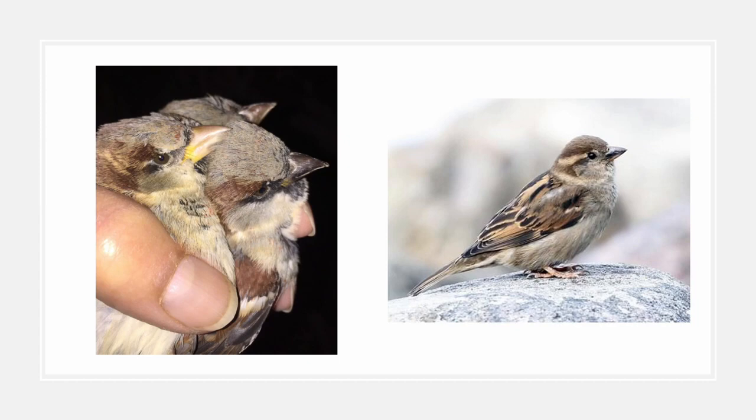The 3 birds in my hand on the left are male house sparrows. The male on the left is a juvenile bird. He still has a mostly yellow bill and just the start of his black bib and black mask around the eye. Next to that mature male on the right, you can see the differences. Young juvenile males are often mistaken for females.